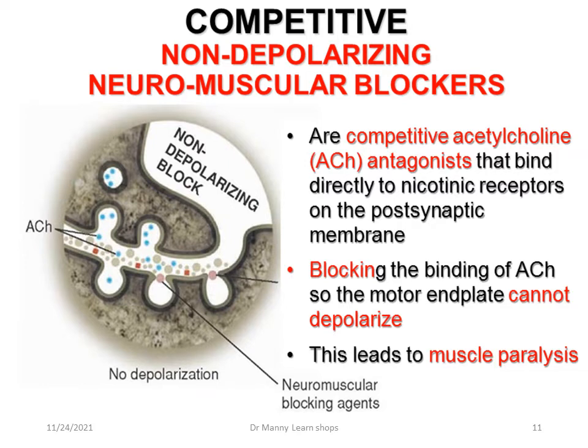Now, when it comes to these agents, we have competitive, non-depolarizing neuromuscular blockers, and these are competitive acetylcholine antagonists that bind directly to nicotinic receptors on the postsynaptic membrane, as you can see, blocking the binding of ACH so that the motor end plate cannot be depolarized. This leads to muscle paralysis.